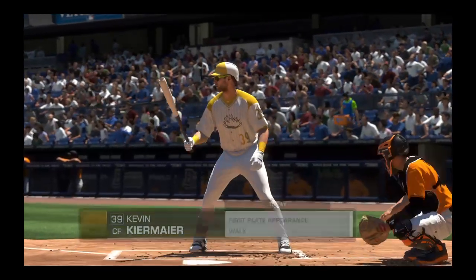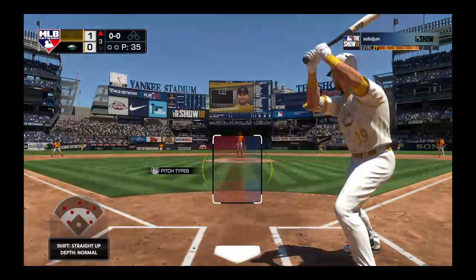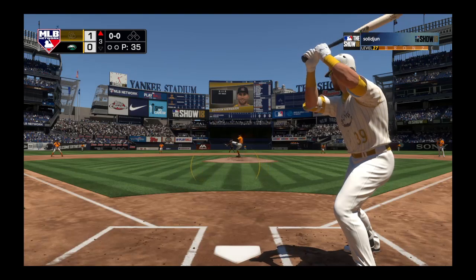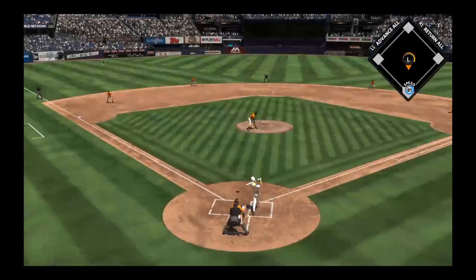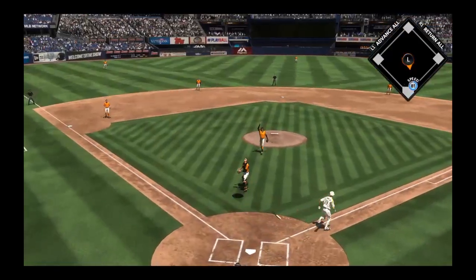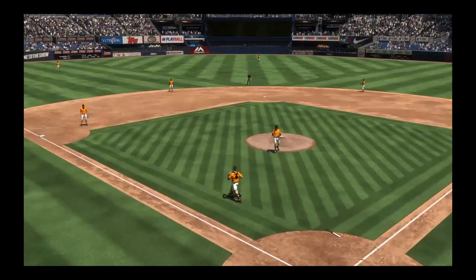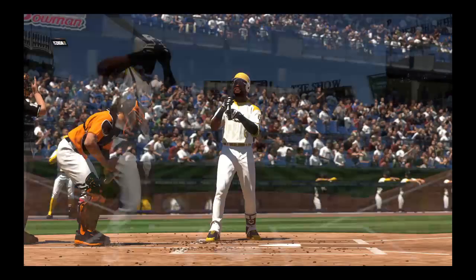Coming to the plate now, Kevin Kiermaier. Center fielder. Eckersley gets the sign. First pitch on its way. Popped high in the air. Number 13 is under it. Looks it into his glove, and there's 1 gone.